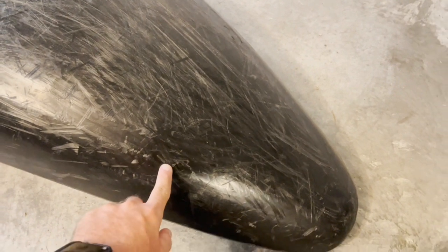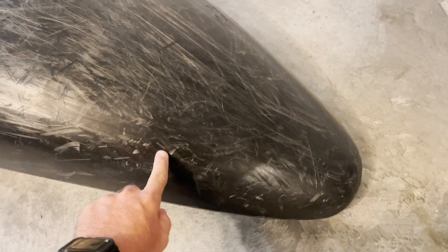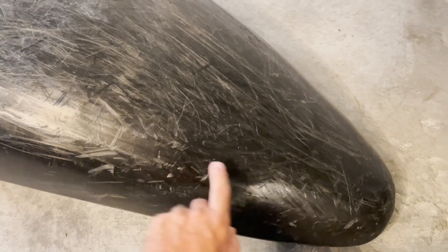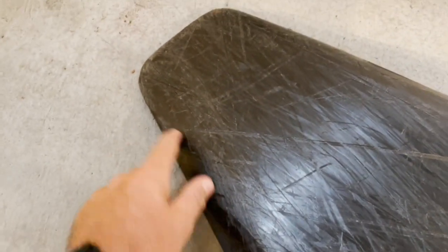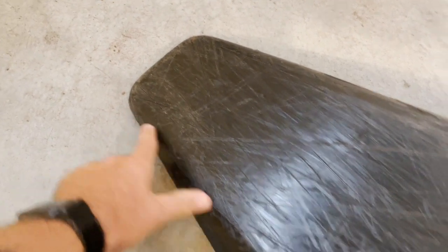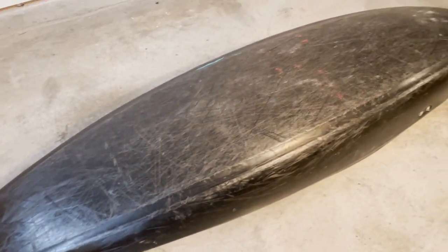The chine comes up on the bow right about here, about 10 inches from the bow, which, when you're sitting in the boat, is basically the only part sticking out of the water. So the whole front end of the boat has an edge you can engage. It comes all the way back pretty much to the stern. I think it starts petering out about maybe 6 or 8 inches from the tip of the stern. So you have that edge all the way back, which is great for surfing. This is just a great surfing boat.